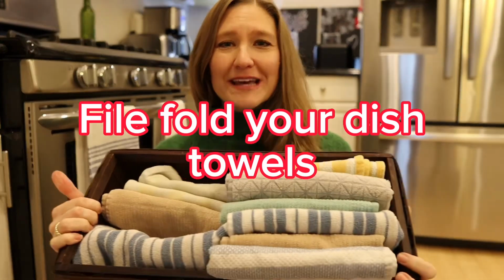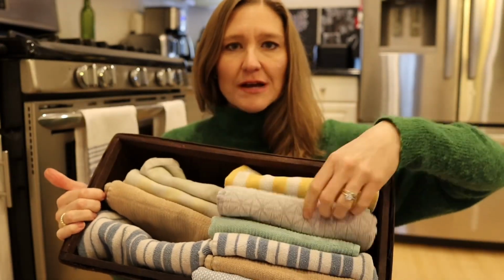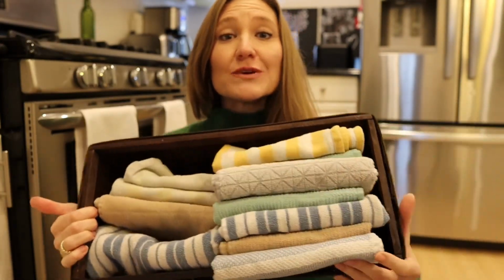Okay, my next tip is about kitchen towels. I love kitchen towels. I change them every day, but I use them in the kitchen frequently. My tip here is to file fold them. If you don't know what that means, it's just like this. You fold them so that you can see them all.